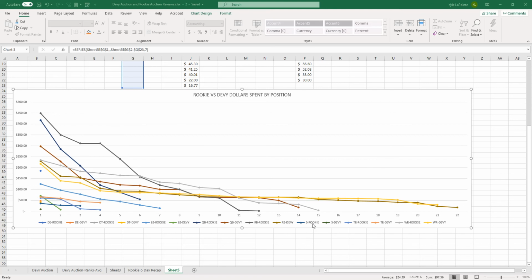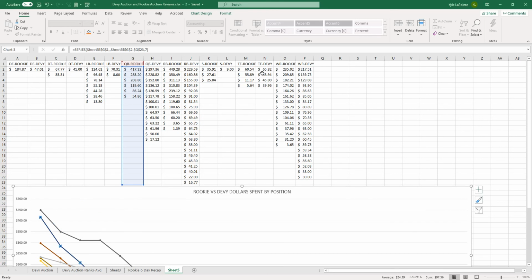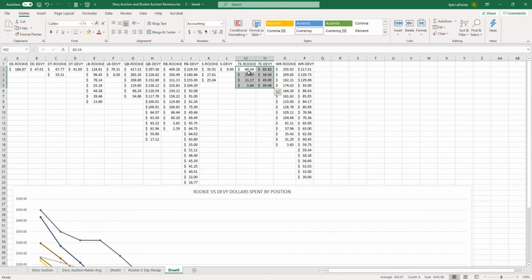The safeties, again, we have barely any of them taken. Tight ends, wasn't a whole lot. You can go back up here and see, not a lot of difference. I mean, you got Troutman and Kmet, I'm guessing, there for our rookies. And then the ones people took a flyer on here, not much difference in price between what was paid in the rookie draft. So this was a down year.